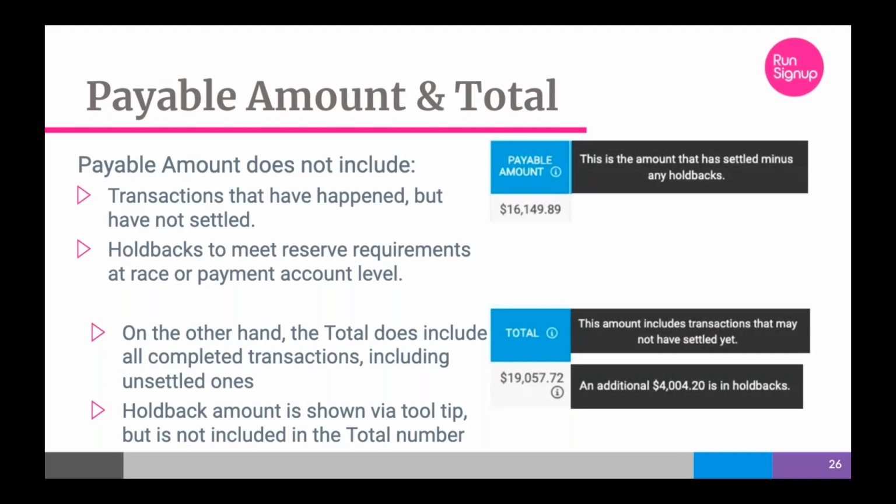Okay, so now we're looking at when you're inside of your payment account, it says payment amount and payment total. So payment amount does not include transactions that have happened but may not have settled. That's something I was talking about earlier, where you may be looking at it that day. Let's say you have a big spike and a nice registration day. Those transactions have not settled yet. And so the holdbacks are to meet the reserve requirements at the race or the payment account level, so we need to calculate that as well. And then on the other hand, the total does include all completed transactions, including unsettled ones.